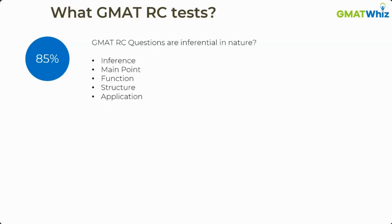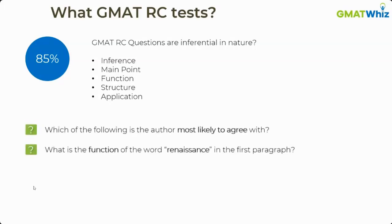So the most common question types that you see on your GMAT RC is, for example, which of the following is the author most likely to agree with? What is the function of the word Renaissance in the first paragraph? Which of the following is against the author's opinion, and so on.